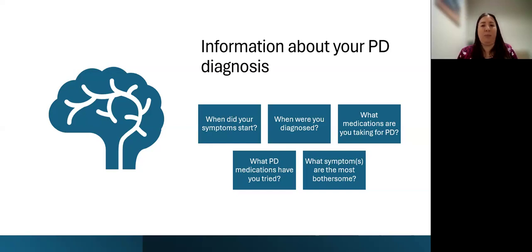They'll want to know when your symptoms started, when you were diagnosed, what Parkinson's medications you are currently taking, and what medications for Parkinson's you have previously tried but are no longer taking. You may also be asked which of your symptoms are the most bothersome, or they'll ask you to list all the different symptoms you are experiencing. And while you call about a specific study, there is a chance that the site knows of a study that may be a better fit for you based on the symptoms that you're experiencing.